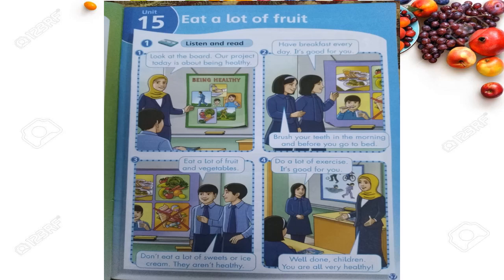Picture number three. Eat a lot of fruit and vegetables. تناول الكثير من الفواكه والخضروات. Don't eat a lot of sweets. لا تتناول الكثير من الحلويات or ice cream أو البوظة. They aren't healthy. إنهم غير صحيون.